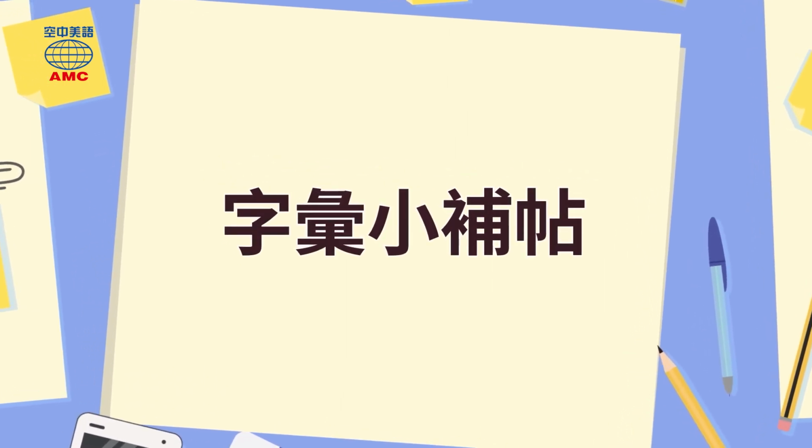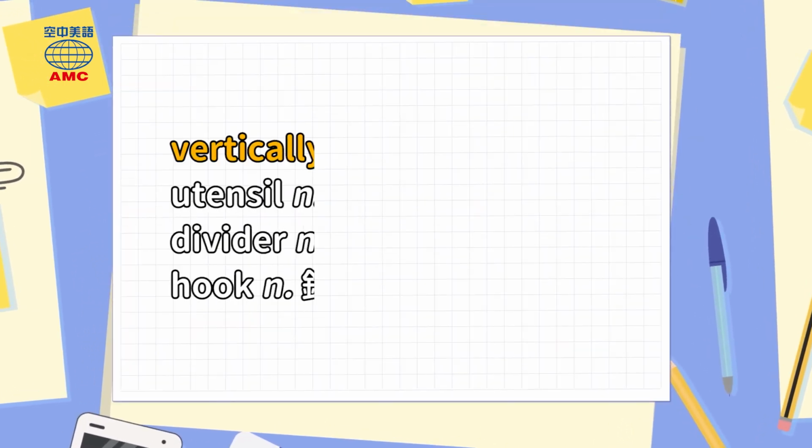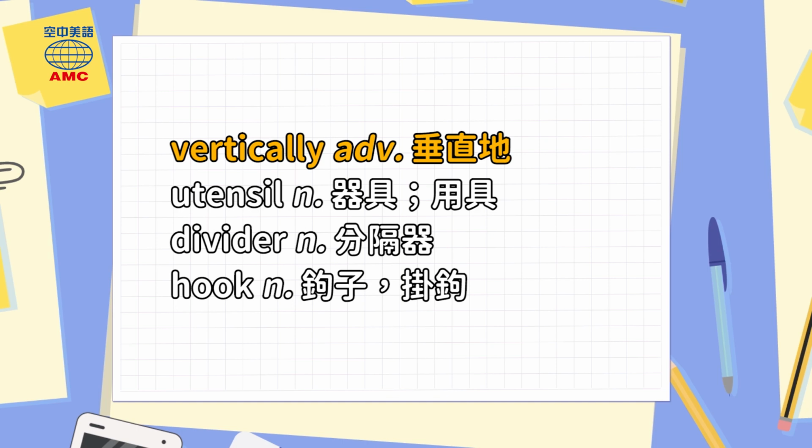智慧小补帖 Vertically. Utensil. Divider. Hook.